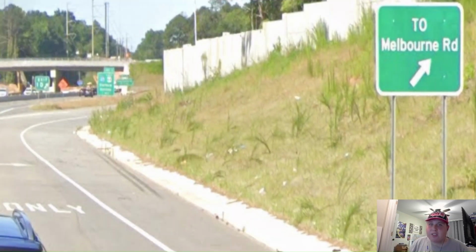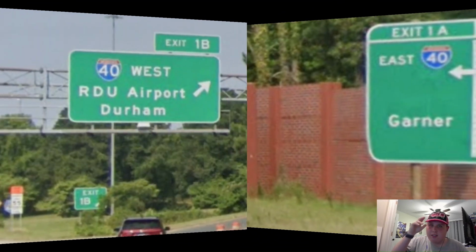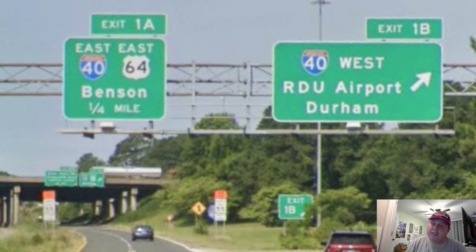And here's an exit that wasn't on eastbound 440, but is on westbound 440, exit 1D for Melbourne Road. And here's this helpful sign here at exit 1, and you can take it to get to Garner on 40 East. 40 West was signed for Airport and Durham, which are great choices. But no, NCDOT decided not to do Garner or Wilmington. Instead, they're doing Benson. Again, with this Benson obsession, no one likes it. That Benson should be either Garner or Wilmington. 40 West is signed for the airport and Durham still.